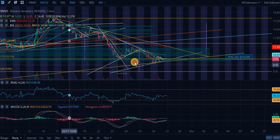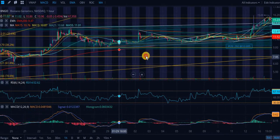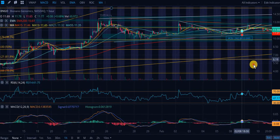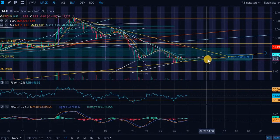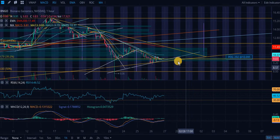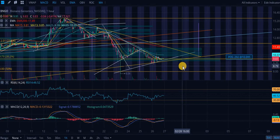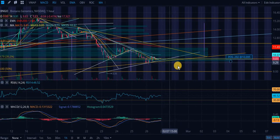We have validated this over here. And in the past, we have as well, going back as far as, wow, okay, we don't even have to go all the way back. On the 15th of January, guys, we have a lot of validations on this level. And then, of course, we have the 38.2% retracement level sitting at roughly $9.80. If you're thinking about getting an entry point in the stock, just get in on this ascending golden level, or right now, we're basically on that level.